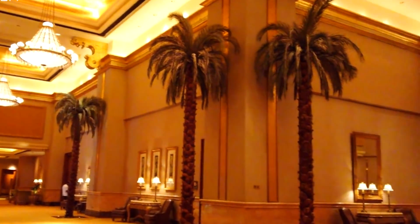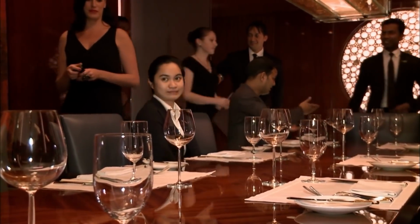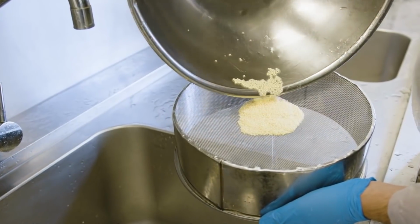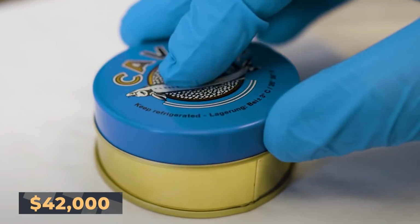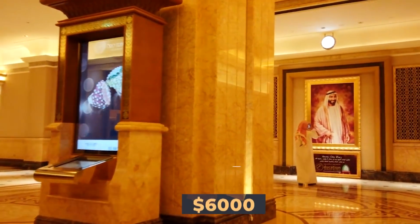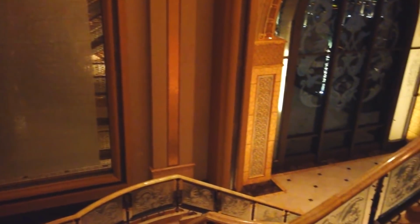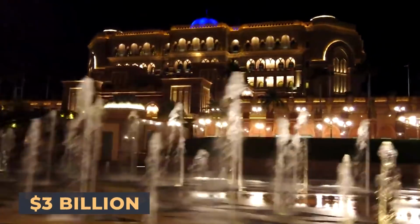The hotel definitely caters to the very rich, with 15,000 bottles of cognac available on site and albino caviar. This caviar only has 6 kilograms created every year. As such, the cost per kilo comes to nearly $42,000. Prices to stay here start around $6,000 and shoot up to $12,250 per night. Yet the biggest takeaway is the cost of the building itself. The construction fee reportedly came to $3 billion.